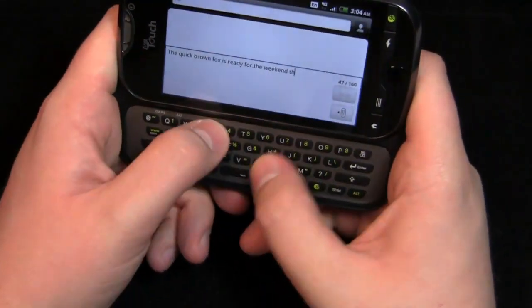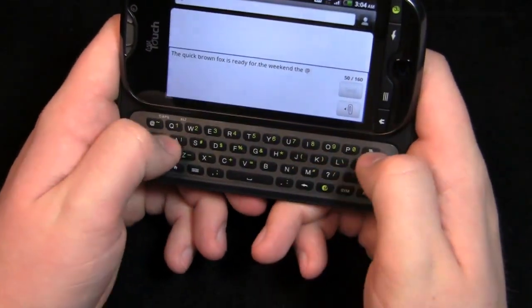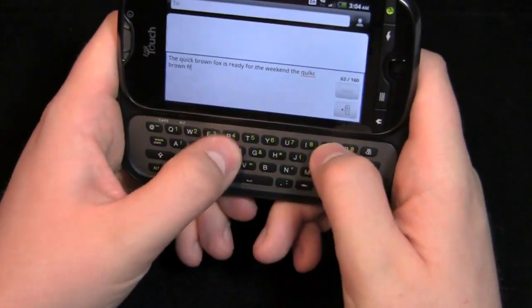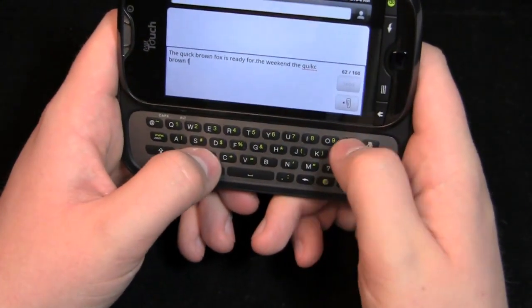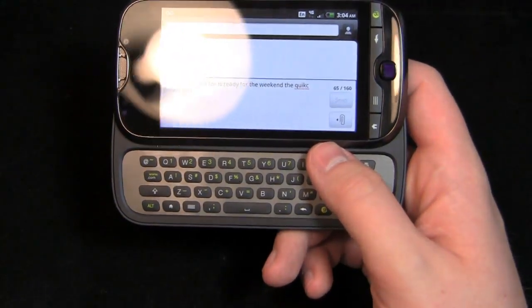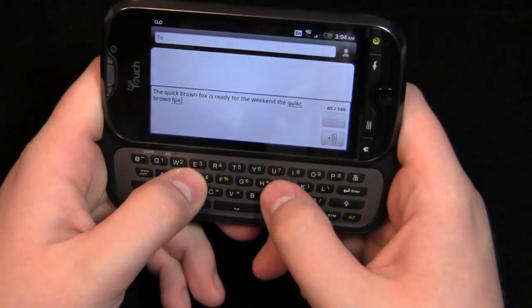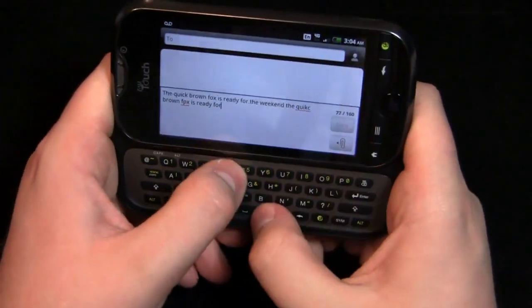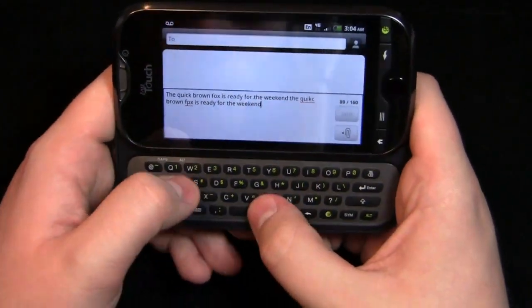So let's say just the quick brown fox. Actually, we'll type the same thing. How about that? The quick brown fox. And this is something I mentioned in the unboxing video, but the keys are a little bit tight to me. They're hard to press. I'm hoping that with time that'll get a little bit better, but actually I should keep typing. Is ready for the weekend.